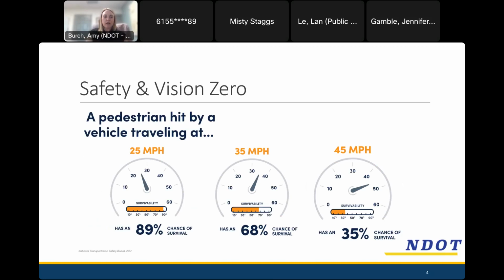So there's an obvious correlation between survivability and severity of crashes with speed. So higher speed ends up being higher severity of crashes. So that's why we want to get vehicular speeds lower. And also at lower speeds, a driver has a greater chance of avoiding the collision altogether because your reaction time is longer. You have a longer time to see an object or a person or other car in the roadway, slow down and stop and avoid the collision altogether.